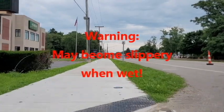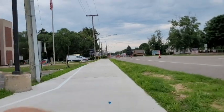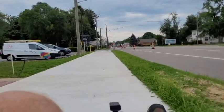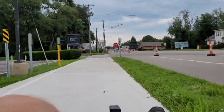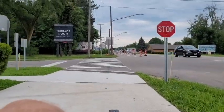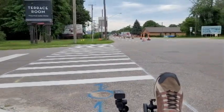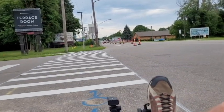You really have to be careful though, because it's all new. People aren't used to looking for cyclists, walkers, skaters, dog walkers who will be traversing this as the years go on. All right, and it says Marquette Greenway to go straight. So I think they're going to allow us to go on to the sidewalk. And this is a major road to the beach. It goes right down to the condominiums and the boats.